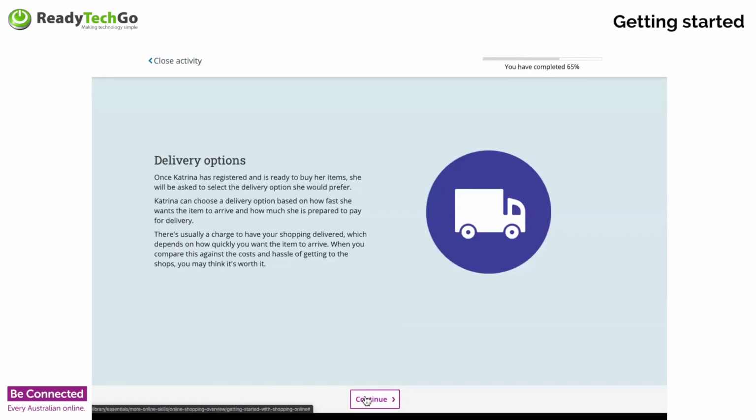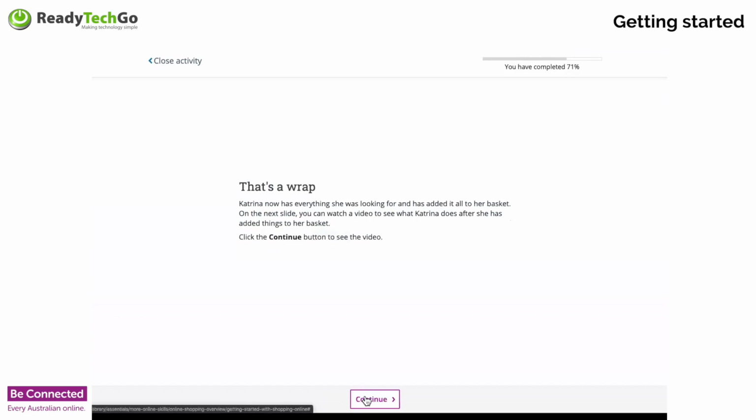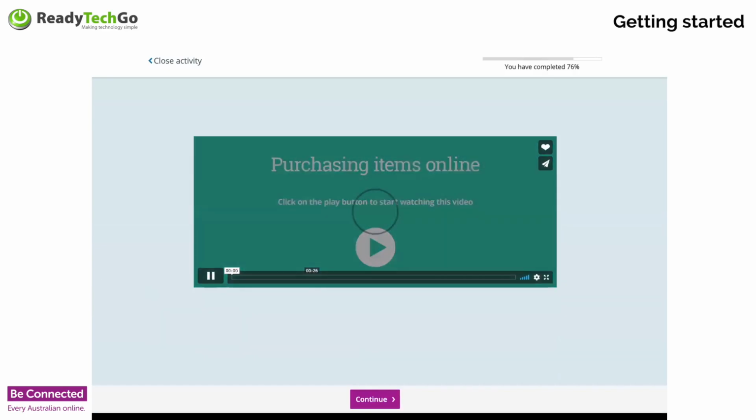She's going to be asked to select the delivery option. The general rule here with delivery options is the faster you want it, the more you're going to pay. So if it's coming in, say, from overseas, you could be looking at some fairly expensive delivery options. You can often have things put on next flight deliveries or international express, but it can be very expensive. So if you go snail mail, it'll be slower, but a lot cheaper. So here we go. Let's have a look at Katrina again.